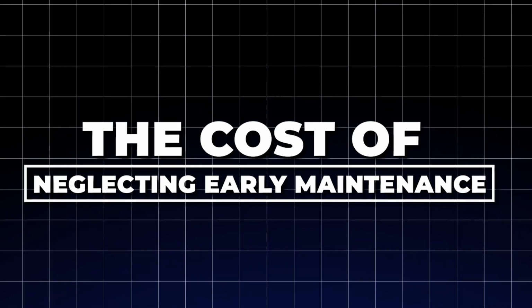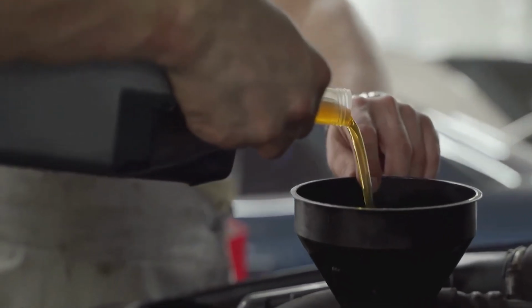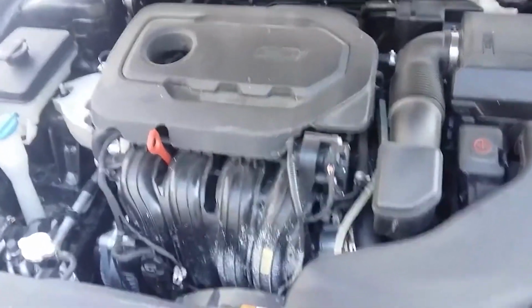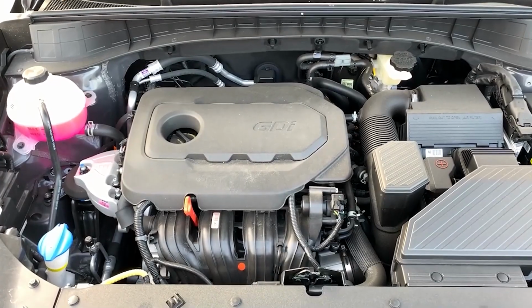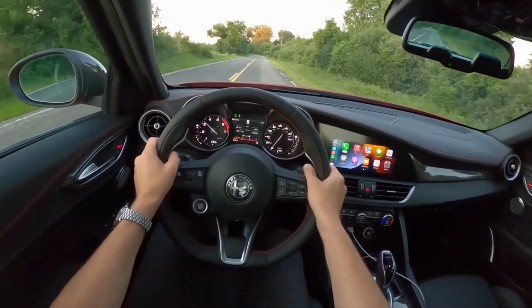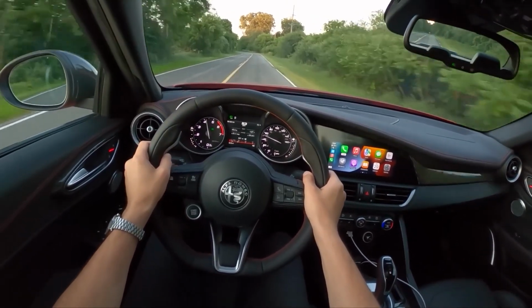The cost of neglecting early maintenance. Skipping that first oil change might save you time now, but it could cost you thousands in the long run. The idea of waiting 10,000 miles for your first oil change might sound convenient, but it comes with hidden risks. Without early maintenance, wear debris continues to circulate through your engine, acting as a catalyst for accelerated wear. Over time, this can lead to reduced efficiency, higher oil consumption, and increased emissions.